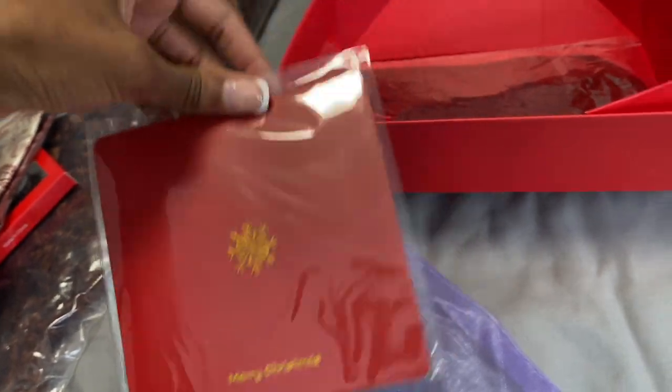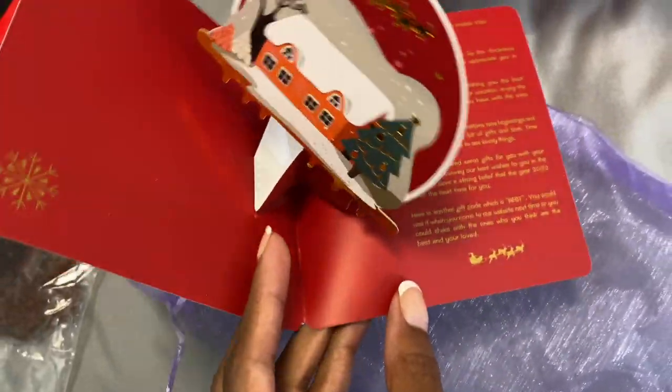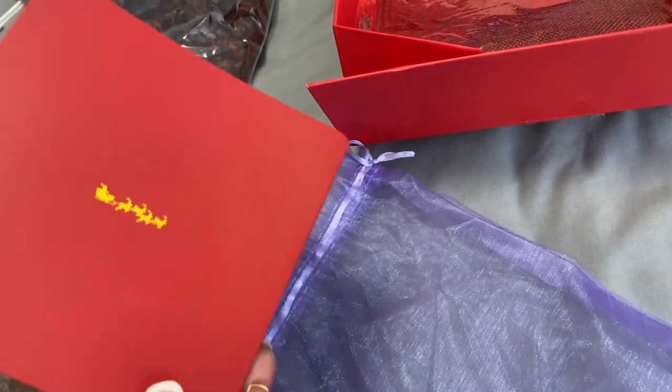They also sent a Christmas card. It's the same Christmas card in my Hirola hair video that I just did. It's the same card from that video, but it's really cute. You open it up, it's one of them pop-up cards. It says Merry Christmas on the front of it, and it's got the little pop-up picture in the front. Super cute. And it's got a Merry Christmas and thank you, very nice of them.